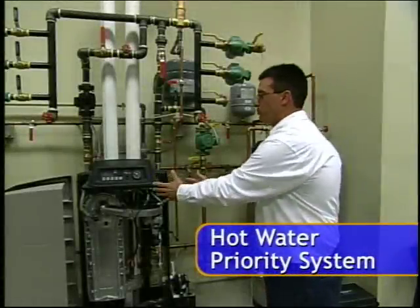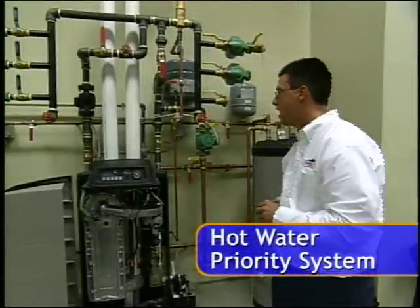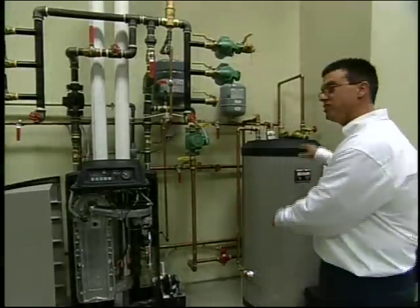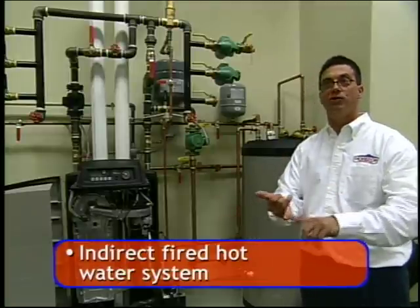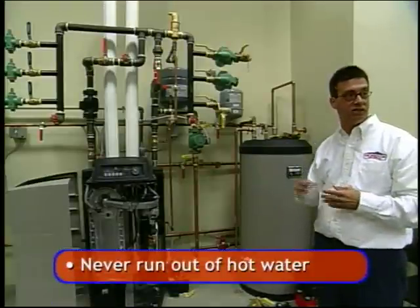Incorporated in this ultra boiler at 96% efficiency is a built-in domestic hot water priority system. What that allows us to do is install this indirect fired hot water heater that provides you an endless supply of domestic hot water at the ultimate efficiency. The beautiful thing is you never run out of hot water. It's forever.